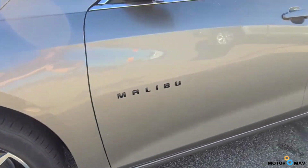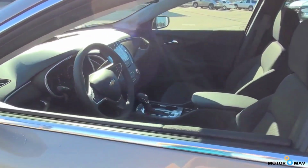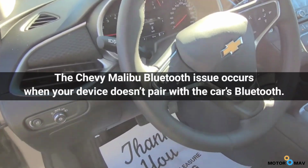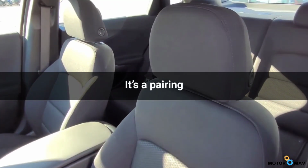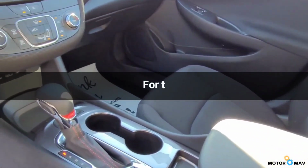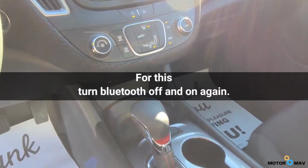Number 3. Pairing dysfunction. The Chevy Malibu Bluetooth issue occurs when your device doesn't pair with the car's Bluetooth. It's a pairing dysfunction that sometimes arises from a software issue. For this, turn Bluetooth off and on again.